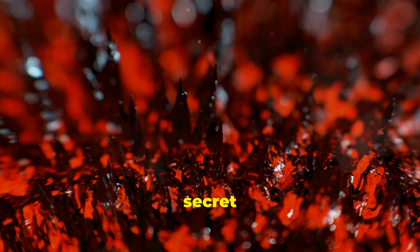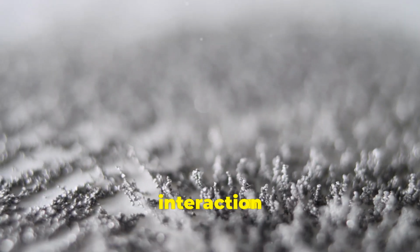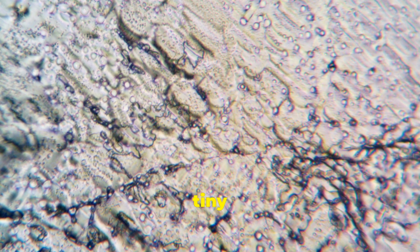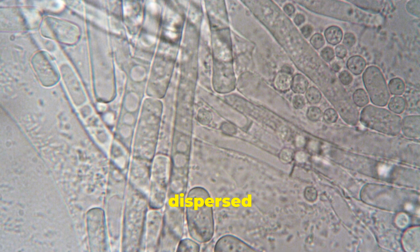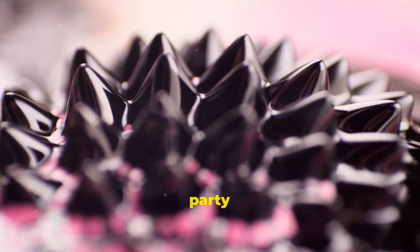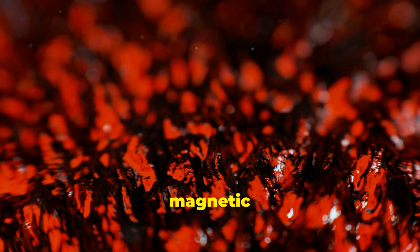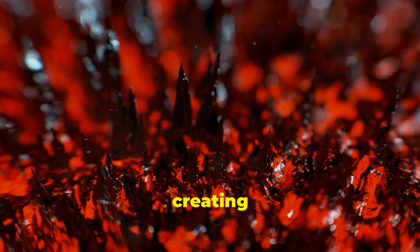So, what's the secret sauce behind this magical transformation? It all boils down to the interaction between the iron particles and the magnetic field. Picture this. Billions of tiny iron particles, each like a miniature compass needle, are randomly dispersed in the fluid. Introduce a magnetic field, and the party transforms into a synchronized ballet. The magnetic field lines pull the iron particles into alignment, creating chains that resist the flow of the fluid.